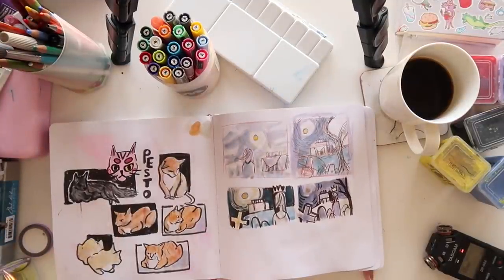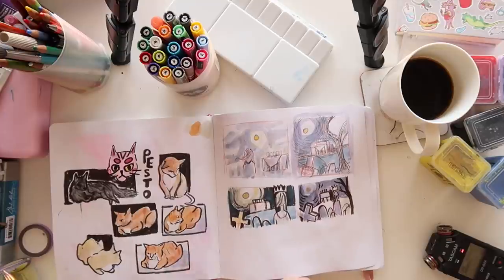I was on a work call, one where I had to listen more than contribute, and I just saw Pesto sitting on this chair, so I doodled her quickly.